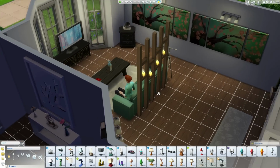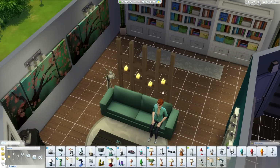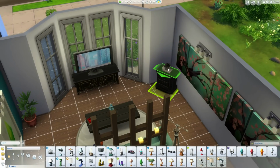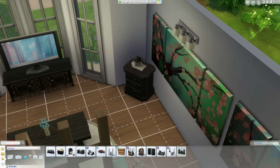I also added this thing in here. We had or have this in the restaurant. I don't know if we still do. I can't remember. This little thing here as well, and just some decorations about the place. Moved the old record player there. What is this called in The Sims? It is Gramophone old-fashioned music player.